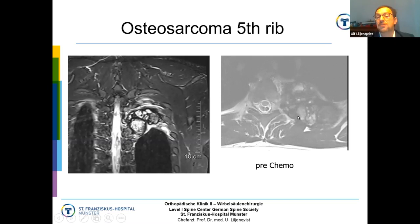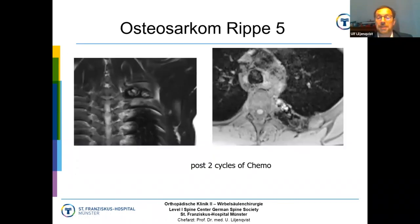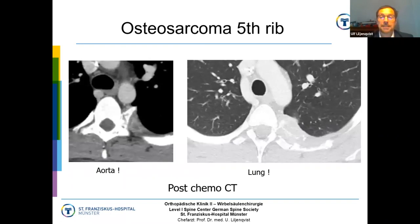So the big question here is will you be able to achieve clear margins by cutting through here somewhere, or do you have to take out the whole vertebral body to be safe? Again, after 2 cycles of chemotherapy, the tumor shrank to this size, as you can see here. But also note the close proximity of the tumor to the neighboring upper and lower rib. Some further details are the following: a close proximity of the soft tissue mass to the aorta, and a potential infiltration of the lung, as you can see here.